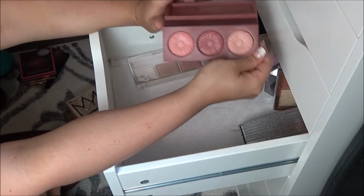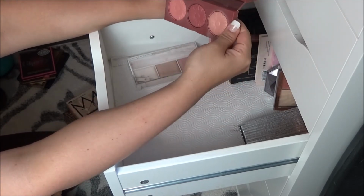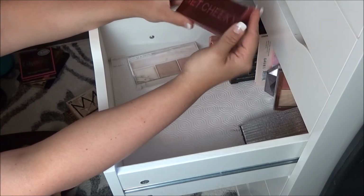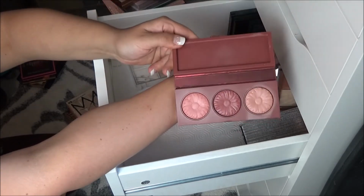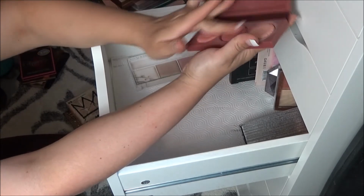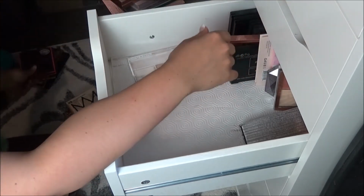You know what? We're going to give this away. I did not like this that much. This was like a holiday release, if I'm not mistaken. And honestly, these do not show up at all. It's kind of a crap purchase. I don't know what they were thinking because the one I have does not work like this at all. But yeah, we're going to get rid of this one.